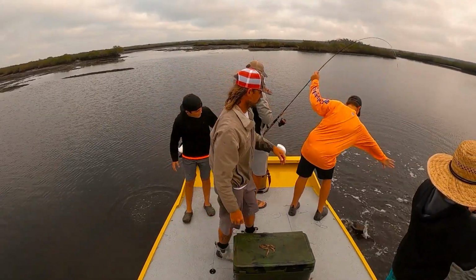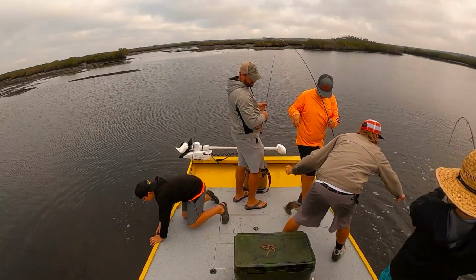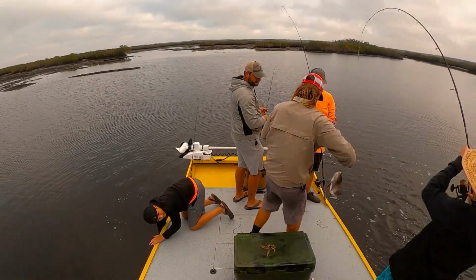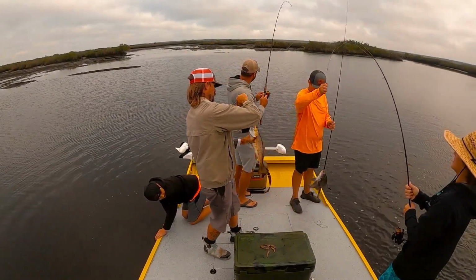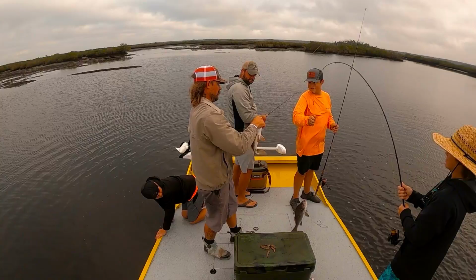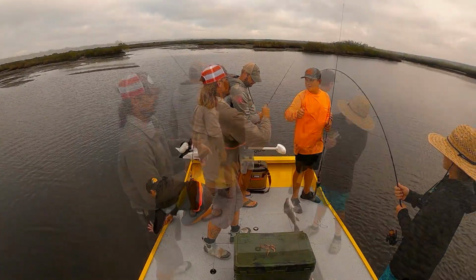Let's see what you got going on here. Oh, that's really nice. Looks like it's gonna be a drum. A 19. Nice. Let's go. Put it down. Watch the rod. Bryce, I might have to keep that one. No, this one's about the same size or smaller than what you had.